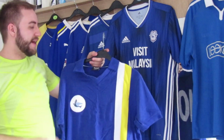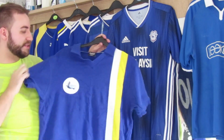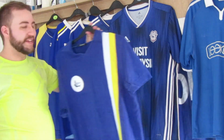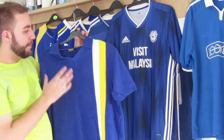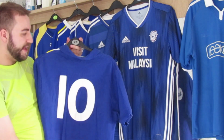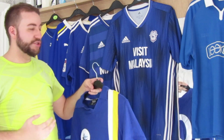Next up we have a retro shirt from Toffs. This is a Cardiff City shirt from the, I think it's 76 to 77 season. One of the most iconic shirts in Cardiff City history. Blue with the white and yellow stripe going down the front. I have a number 10 on the back. Probably top 3 for me of Cardiff City shirts of all time.